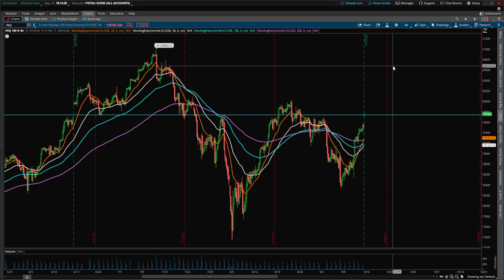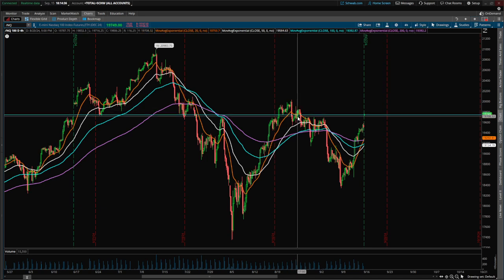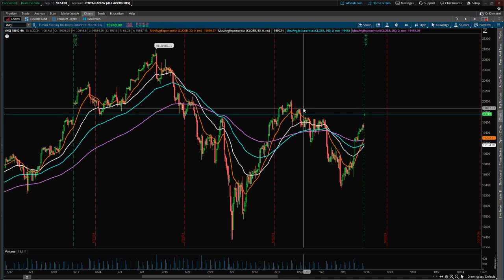Maybe low volume gives us a fat grind towards our next lower high, and that's going to be over at 19,850. If we can sustain above 19,700, 19,850 is the target. Above 19,850, you're going to see 19,900. Above 19,900, you will see 20,000. Now, below 19,700, that's a rocky road.